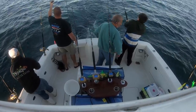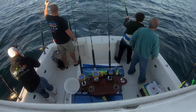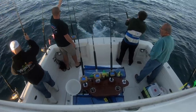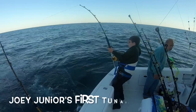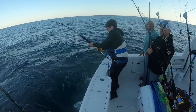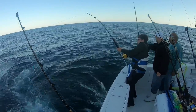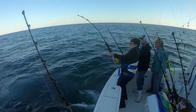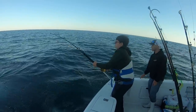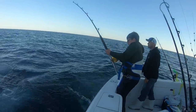We got Joey Jr. on him. Pretty sure it's his first tuna ever. So we'll see. There you go. Good job. Now you should be good there. You may want to get that chain in real quick.